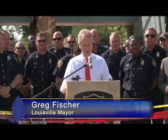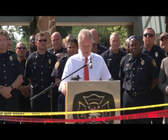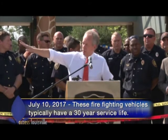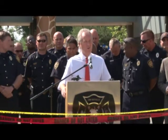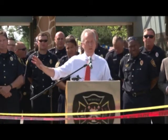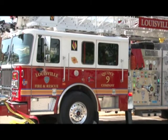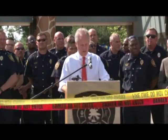And today we're here to talk about our increasing commitment to keep everybody in our city safe. We've purchased 2 new apparatuses to modernize our firefighting ability. This machine over here, Engine 20, will be located at 1735 Bardstown Road, at an investment of $600,000 for the citizens of Louisville. Quint 9 over here will be located at 3511 Fincastle Road. This product costs a little bit over $1 million to keep our citizens safe.